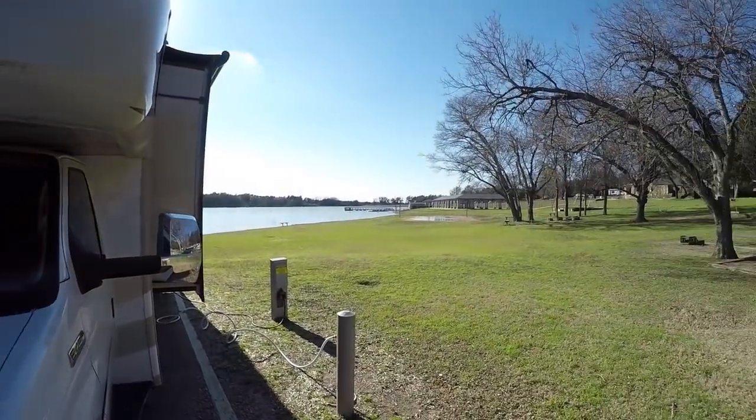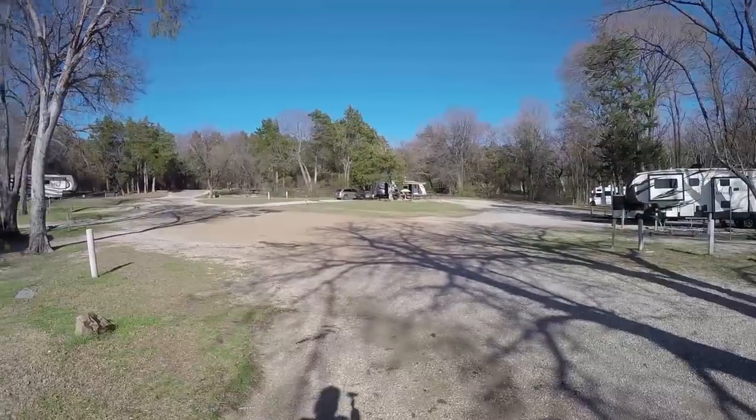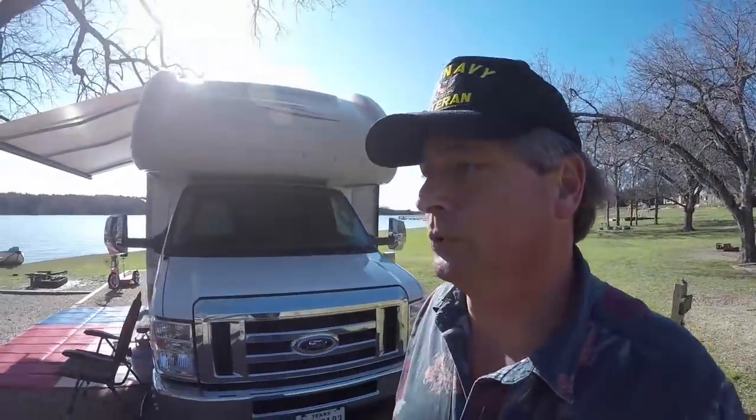All right, first camping trip of 2018. Finally got the Vesta back from having the warranty work done on it. It's not raining, so we have journeyed out to Bonham State Park. Spent a couple of nights camping, hanging out, just having a good old time, doing what we do.